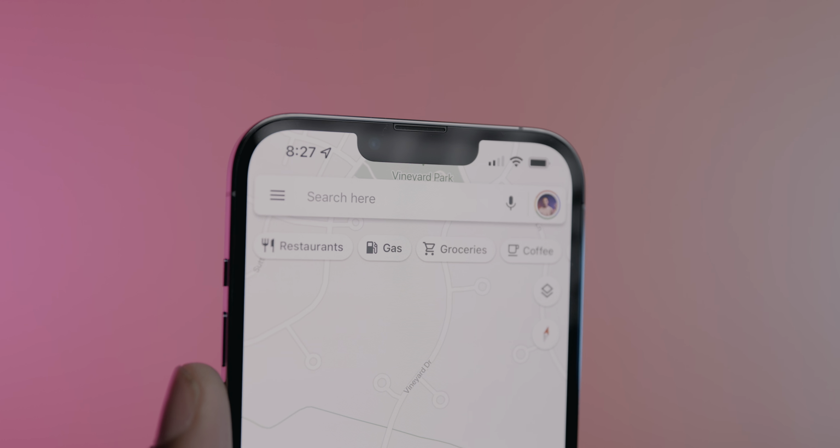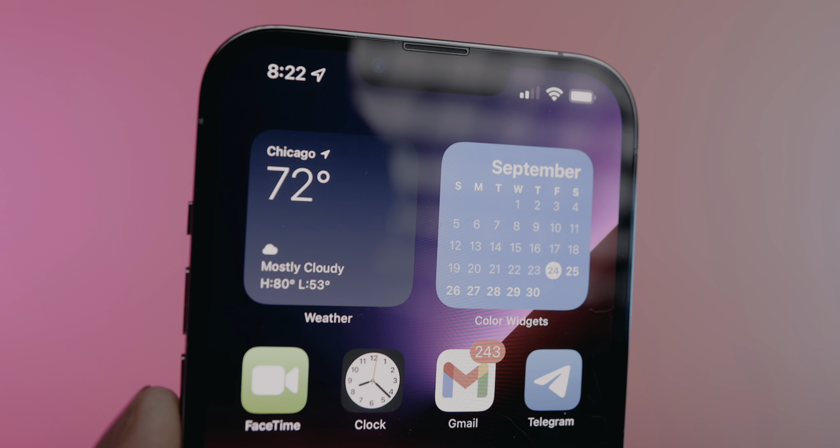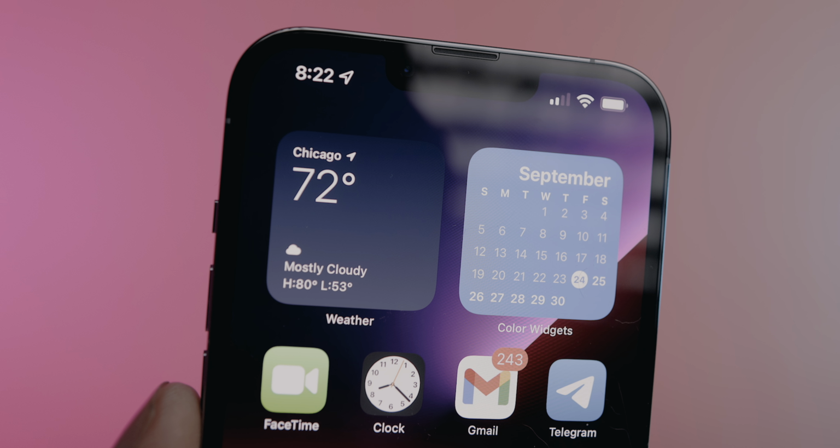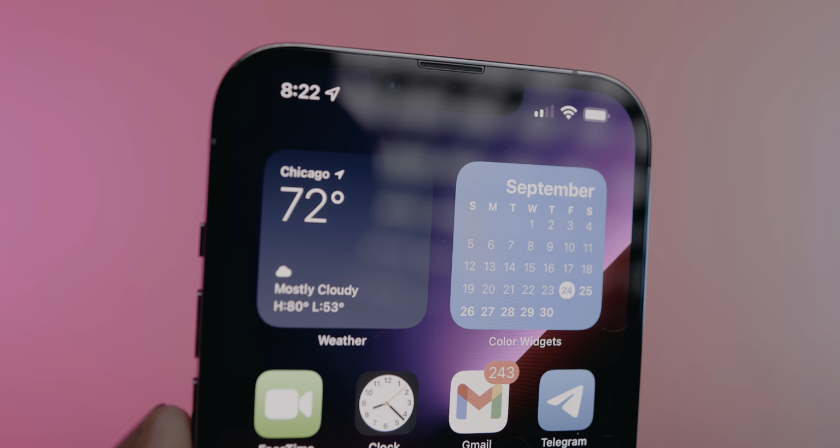The notch housing the earpiece speaker, camera, and Face ID sensors has gotten about 20% smaller this year, and in my initial top features video, I said that this is a pretty negligible change, and as far as functionality, that remains to be the case for sure.